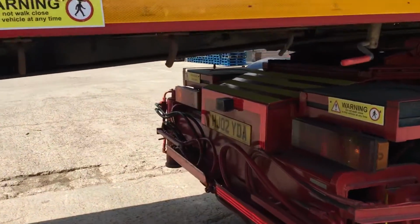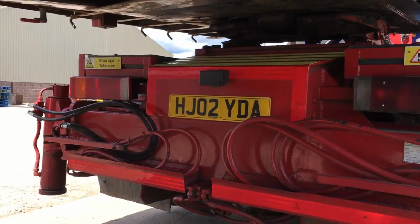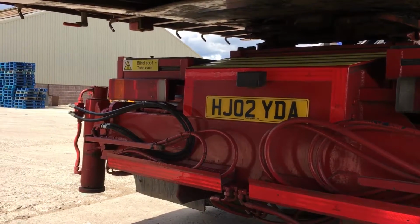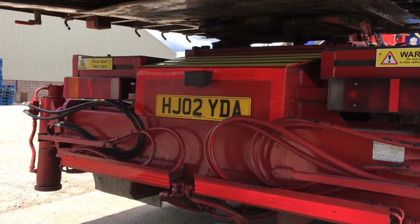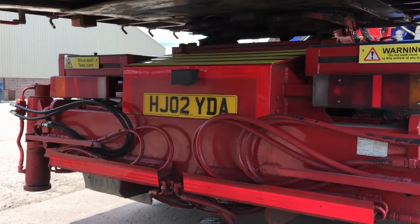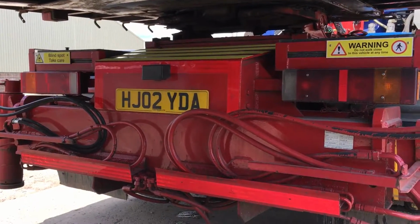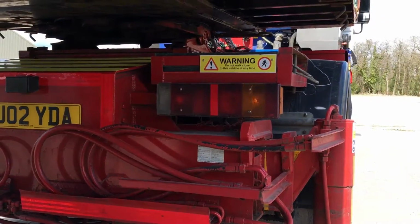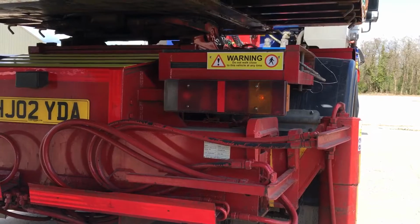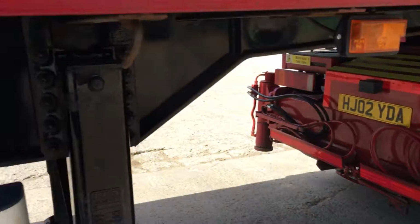If we now go to the back of our tractor units, as you can see, we have a trailer coupled up at the moment, but we have a warning blind spot, please take care to the passenger side of the vehicle, warning any impending motorists or vulnerable road users not to pass on this side because we may not see them. We also have a warning sign here, warning, do not walk close to this vehicle at any time, as well as conspicuity tape.